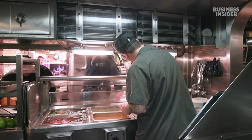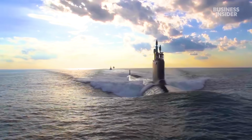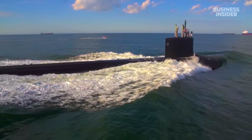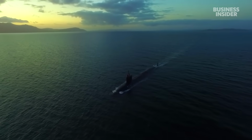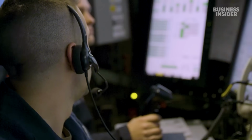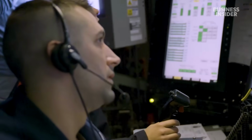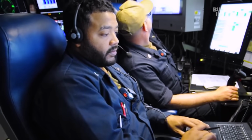But this isn't your typical Navy galley. This is where meals are made on a submarine. In classified locations deep at sea, the crew of the nuclear-powered USS South Dakota works around the clock to monitor, submerged ship, making depth 155 feet, and potentially engage with foreign threats. We're tasked to go do something, and we go do it.